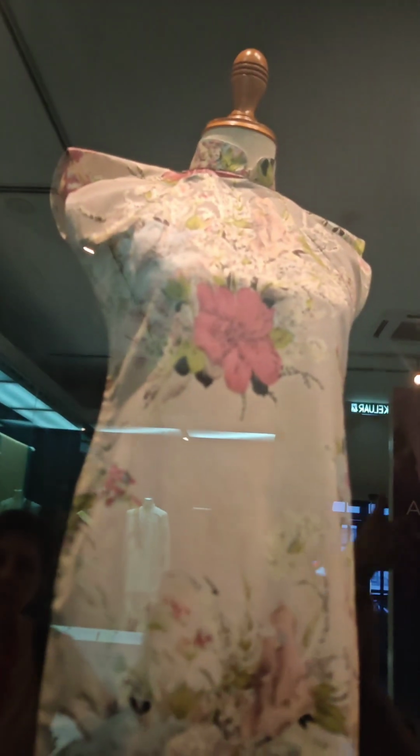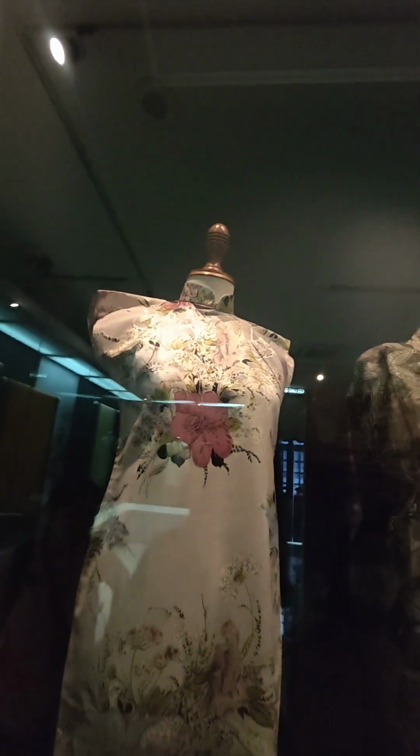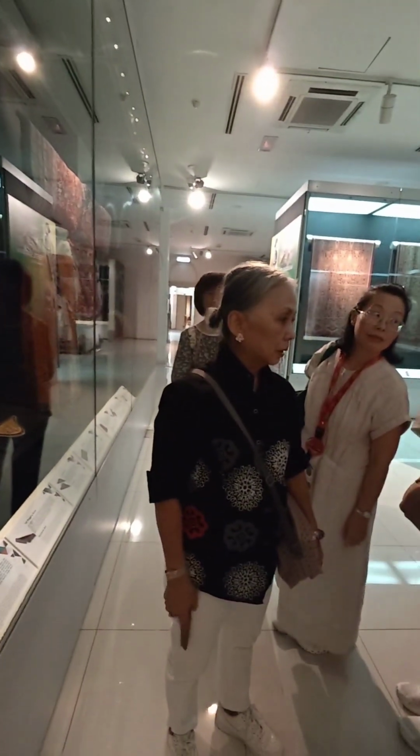But this is very strange. Look at the sleeves. It's very unusual for a cheongsam. This one? Yeah, this cheongsam. Very unusual sleeve, because it's a straight cut. Straight cut. I haven't seen that.